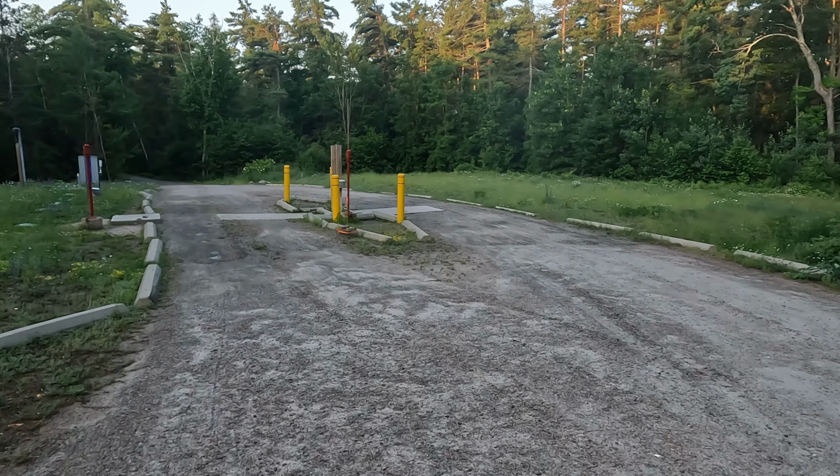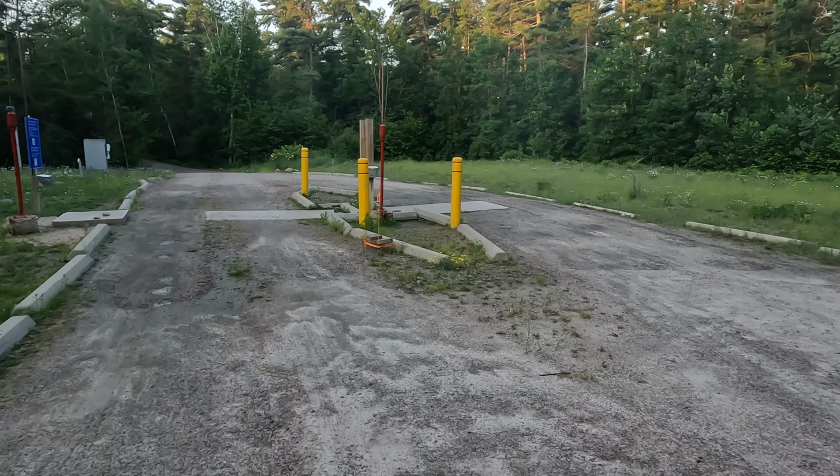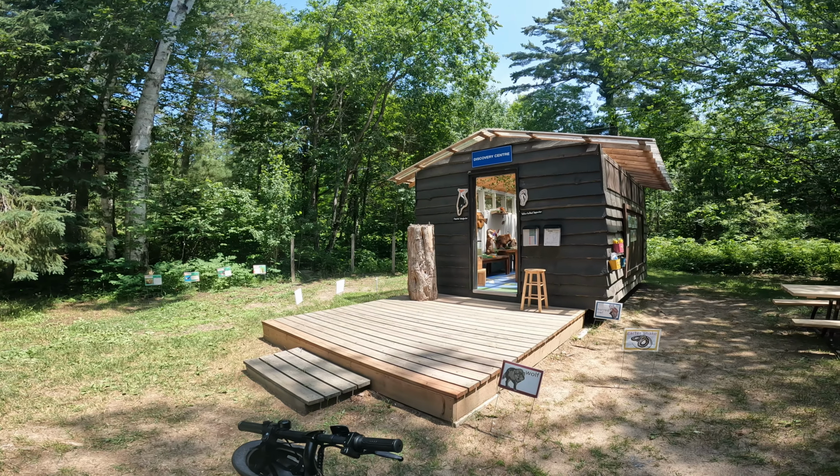Now keep in mind this is a large park, so if you're here by probably around the 2 p.m. time frame, expect to wait. Over there in the distance there is a small discovery center where you can learn about the area and the animals that occupy the park.